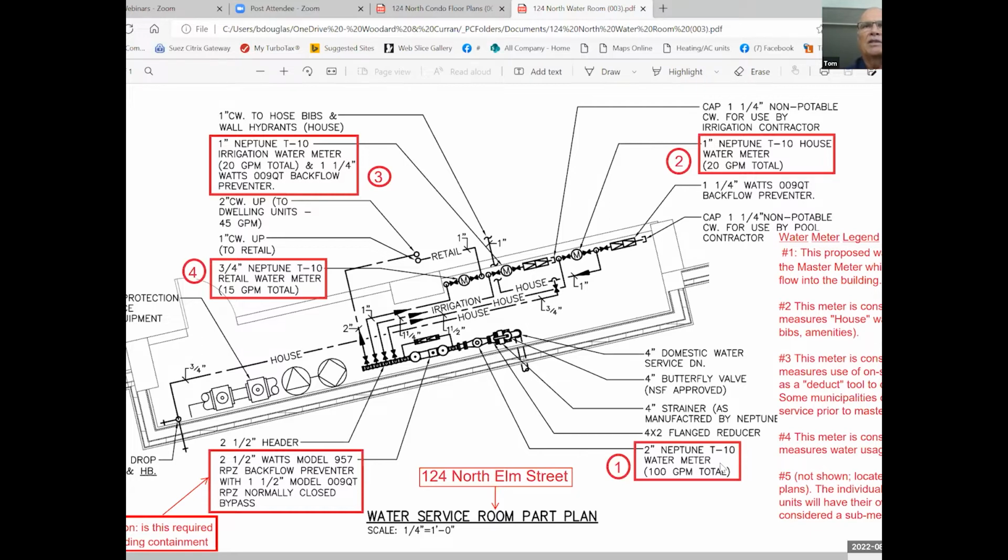So my question is, is this okay for you? Some municipalities want us to take the irrigation meter, which is another sub meter, off prior to the master meter. But presently I'm showing a master meter, and then downstream we have a retail, an irrigation, a house meter, and then the individual condo unit meters.